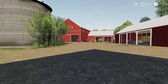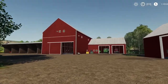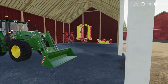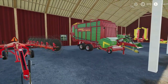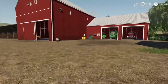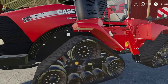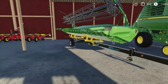So what else we got over here? A couple of nice big old barns. My goodness, that is a beast over there. Got some John Deere. Got a little baby John Deere. Some mowers, tedders. Now that loading wagon seems a little bit small, but maybe looks are deceiving here. Uh-oh, that's the big boy Case over here, isn't it? That's the Quadtrac. Nice. I don't get to play with that very often.